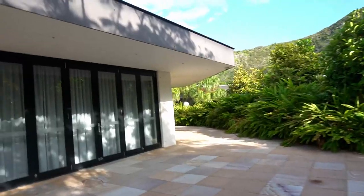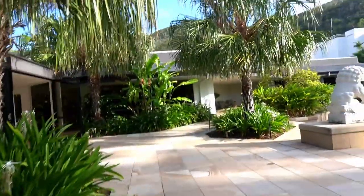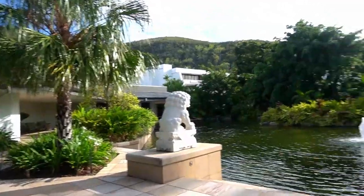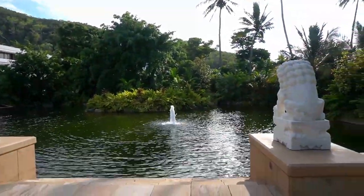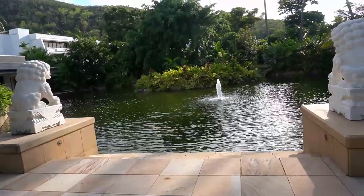What I want to mention is that when you go to holiday resorts, especially, just anywhere, they over-exaggerate in the pictures. This is definitely not one of those places. What you see is what you get. I recommend, if you're in Australia or anywhere, you need to come to this place. You really need to.